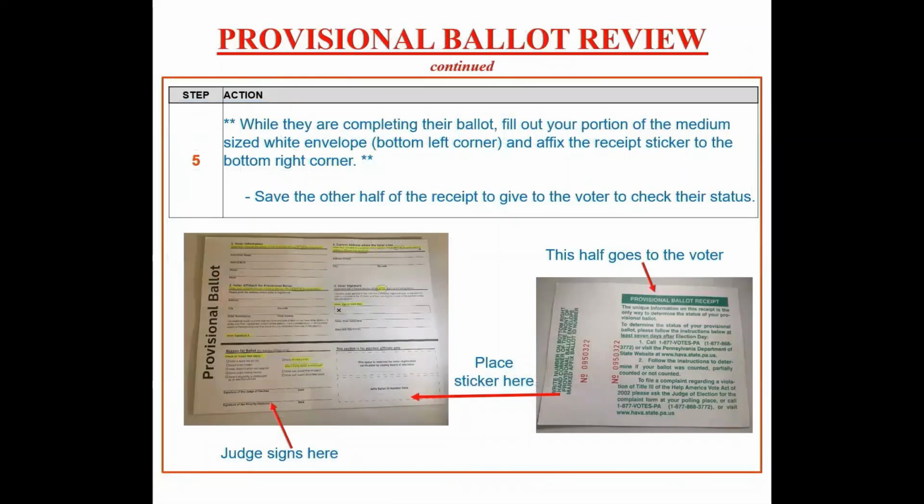While they're completing their ballot, fill out your portion of the medium-sized white envelope. The sticker gets placed in the bottom right-hand section of the envelope. The other half of the sticker is the receipt the voter takes. Make sure that the judge of elections signs the bottom left-hand corner of their provisional ballot envelope, and that also the minority inspector signs it.